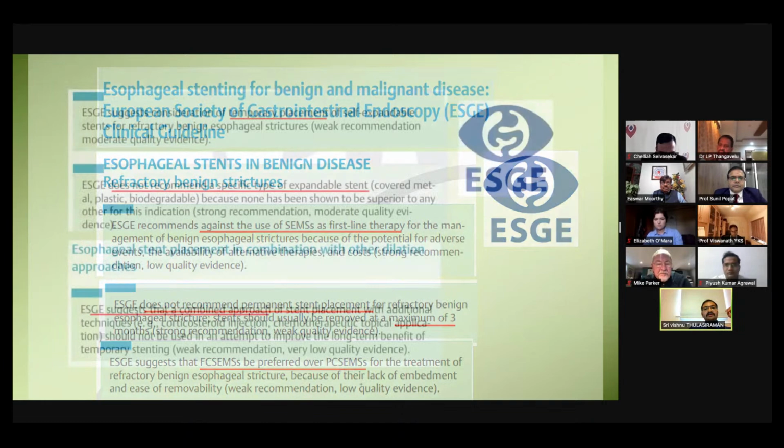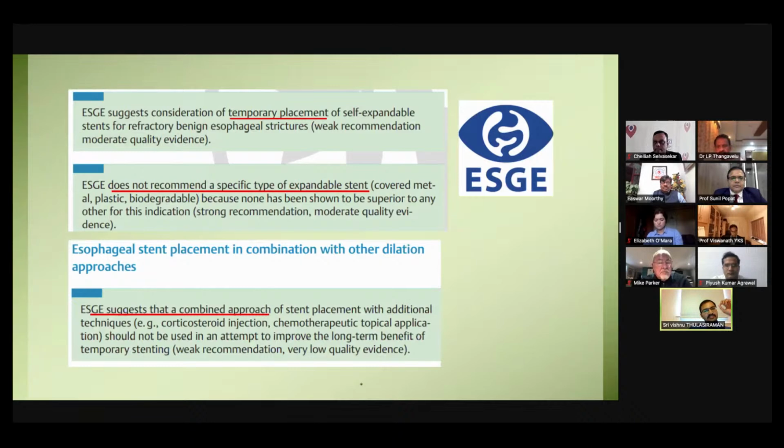And as I would say, it's only temporary placement, which they recommend. And they don't specifically recommend any kind of expandable stent, whether metallic, plastic, or biodegradable. And if you could see, the recommendation is strong, with moderate quality of evidence.